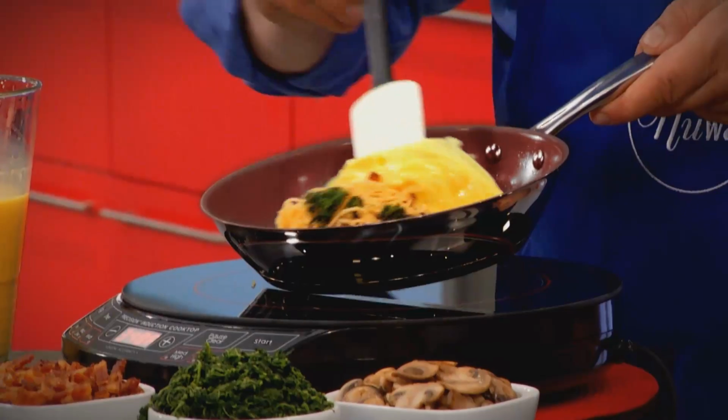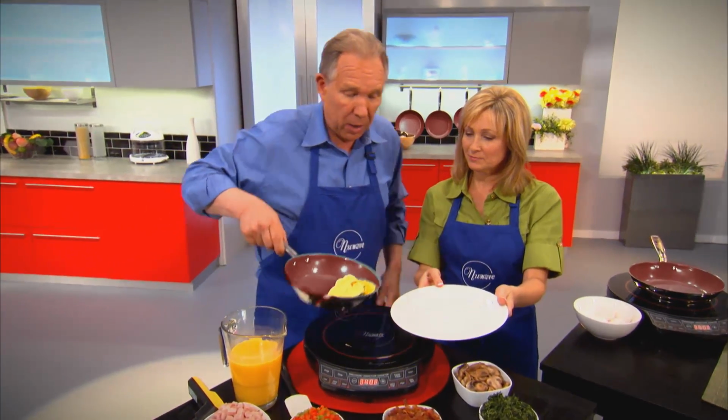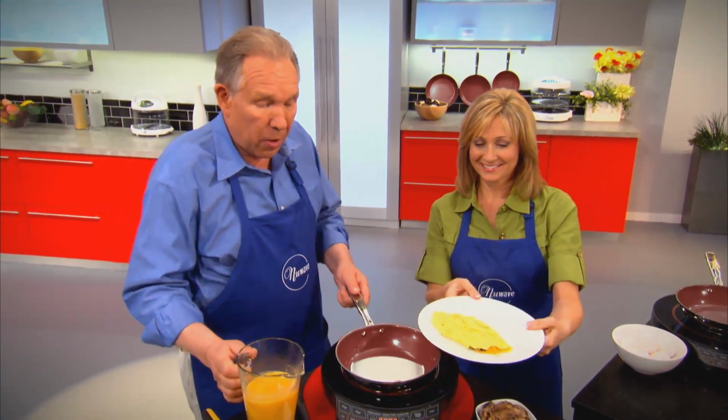Well, with the perfect green fry pan, we just simply fold that over. It's going to continue to cook while it's in the pan. I fold that out, and look at this. My pan is clean. I'm ready to cook another omelet again.